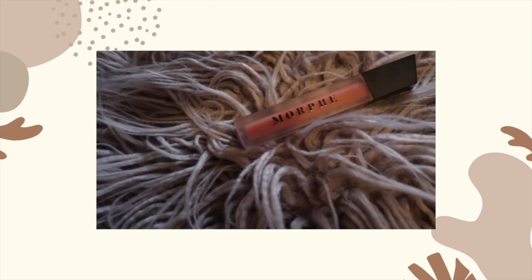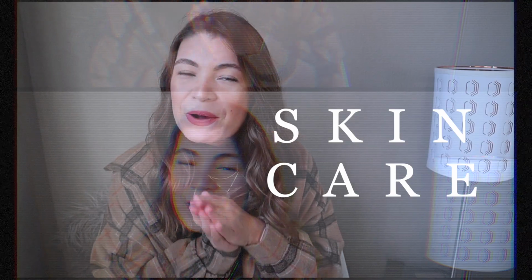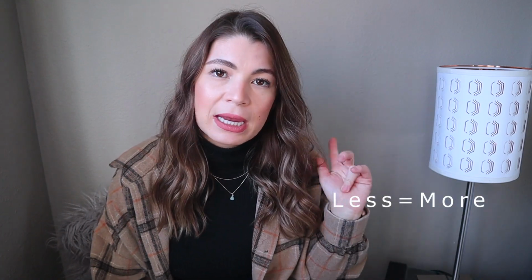Last but not least, lipstick. Lipstick is something that I always wear, and I love it so much, and it is the Morphe matte liquid lipstick in the color Taunt, I believe, Taunt. Now let's go ahead and go into skincare. Skincare is super simple, and yeah, I love skincare and I love keeping it simple because I know that is what works for me.